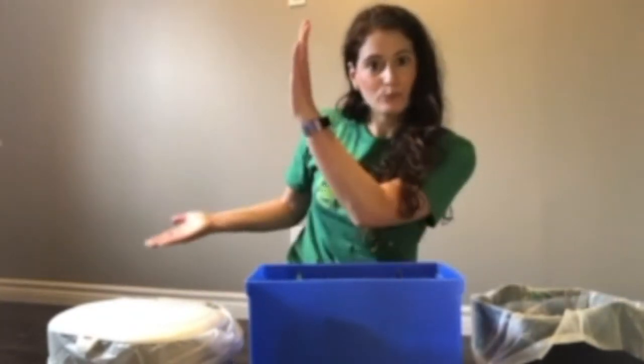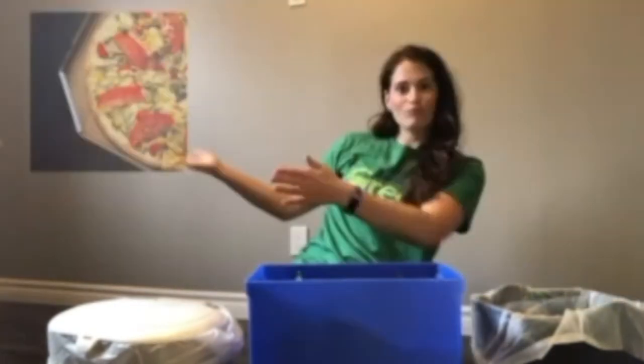What about your pet waste? Oh, so cute. Unfortunately, in Halton, pet waste, regardless of what type of bag, is garbage. What about pizza boxes? Pizza boxes are a bit of a tricky one because there are two options here. A clean pizza box can be recycled. However, if your pizza box has grease stains or residue of sauce or cheese or anything like that, then it goes in your compost.